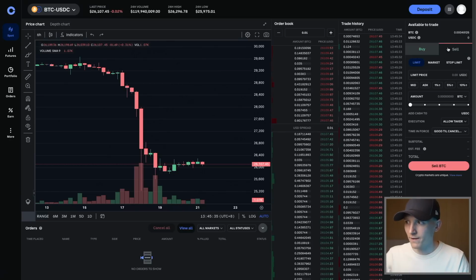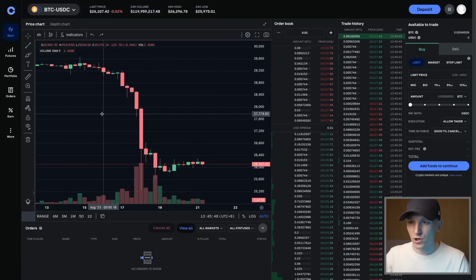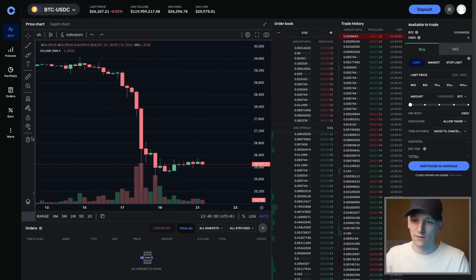But you have a buy and sell on the right-hand side, which is very similar. And this is very, very Coinbase. It's a little bit different to what the industry standard would be, but you get most of what you need on here in terms of trading. The charting isn't as good as the others, in my opinion, but it might be good for just simple use cases.